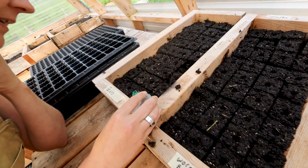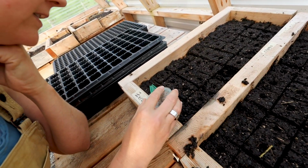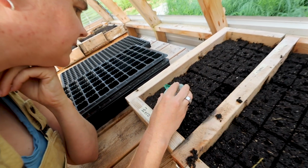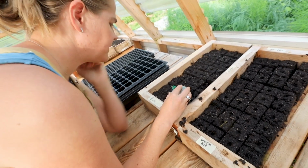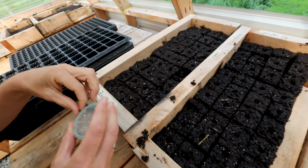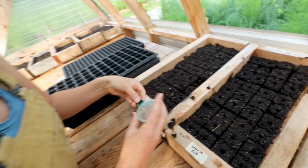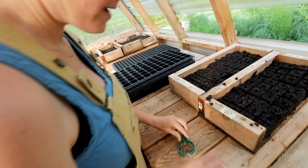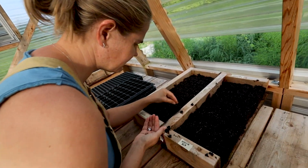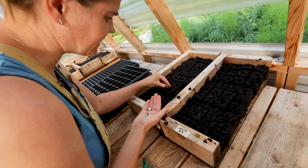Nice. That's cool. It catches it at the end, and then you have to tip it. You like it? Yeah. Beats fingers. I wish that I had it yesterday. These seeds aren't as hard to deal with. They're bigger. They're easier to do by hand. But like yesterday doing broccoli and cabbage, I really wish that I would have had this. I looked for it and I couldn't find it.